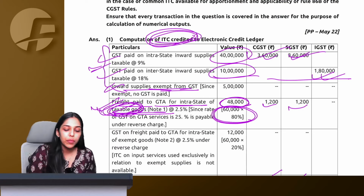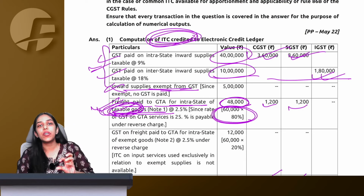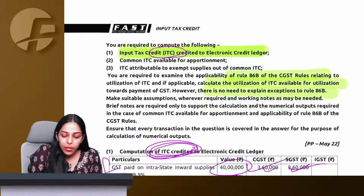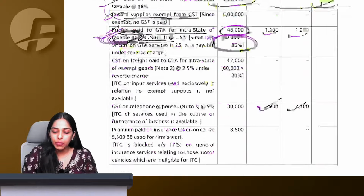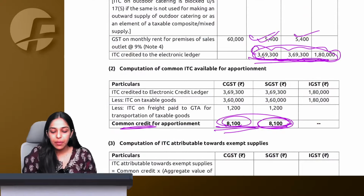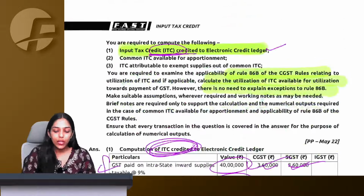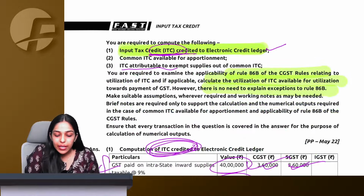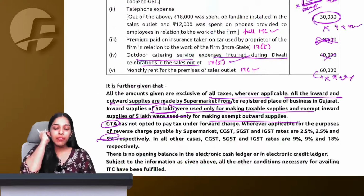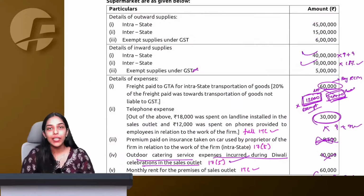And the question has particularly mentioned that these purchases are for taxable supplies only. So here, point number 1: what ITC will I credit to my electronic credit ledger? This amount. Out of this, what is common credit? This amount. Now they are asking us to calculate what is going to be the ITC attributable to exempt supplies out of this common credit. For that we will have to calculate exempt turnover and total turnover.